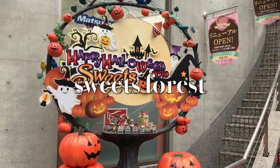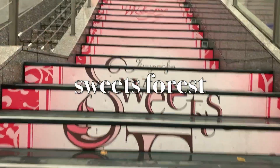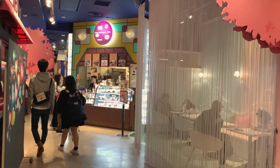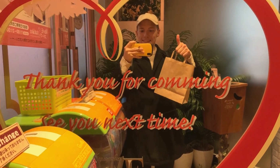First, take the south exit and make your way down to Sweets Forest, the most adorable selection of cafes that isn't overcrowded. Both the terrace and the inside make you feel like you've wandered into Alice's Wonderland. It has crepes, ice cream, pastries, and more, and not at the Harajuku prices either.